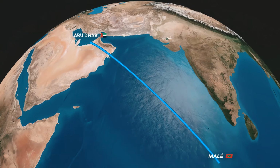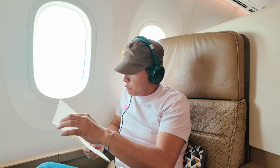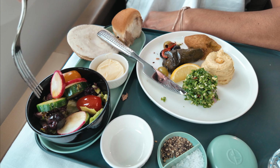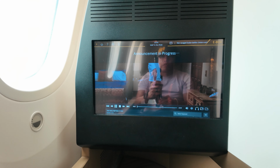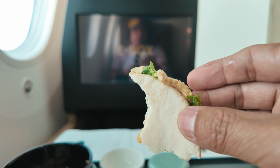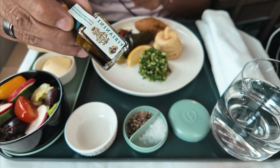Now when it comes to luxurious business class experiences, Middle Eastern airlines really set the bar high. Qatar Airways is currently ranked as the world's best airline, with Emirates at number 3 and of course, Etihad is right up there too. Although Etihad slipped a bit in the overall rankings this year, dropping from the 13th to the 19th place, they still hold the 12th spot for the best business class cabin. In this video, I'll take you through my journey.